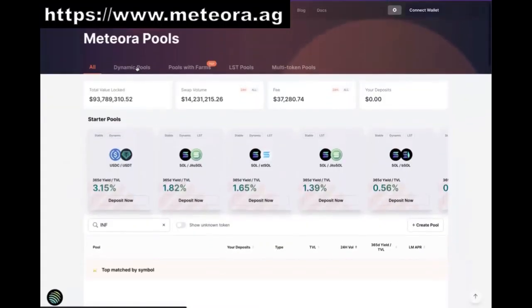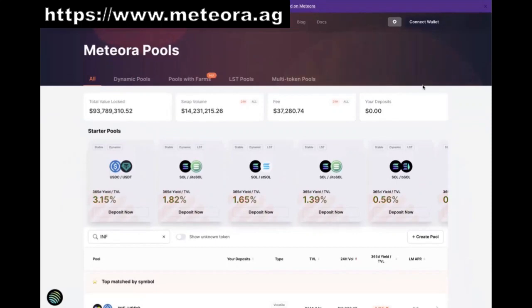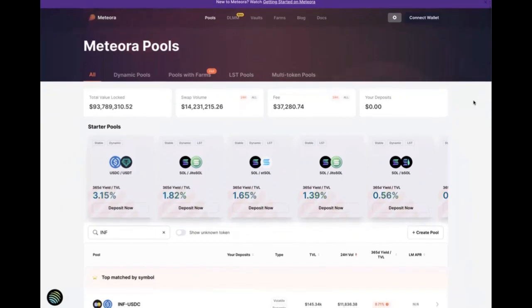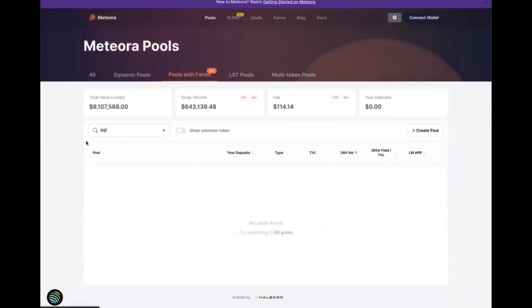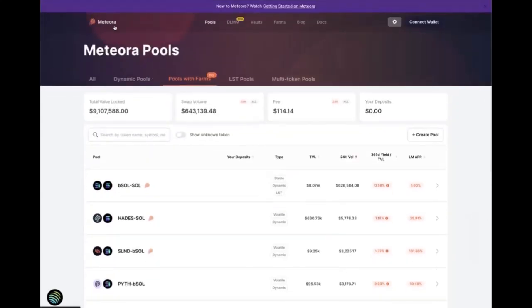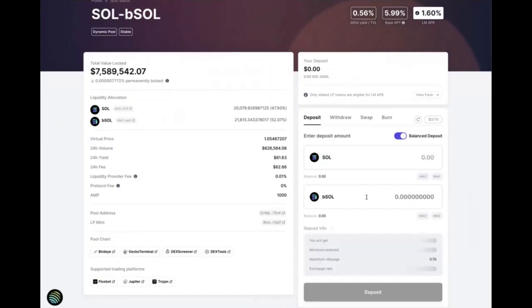Okay, now we go to another platform, this website, Meteora. This is the magic, how you can make your money work. Now the BSO is already staked Solana. Then I can go to, let's say, this pool with farm. So these are the things. If you see this Meteora icon, that means you can farm extra MET points. And so once Meteora has its token generation event, TGE, you could get some airdrop of Meteora. We don't know how much, whether it depends on your volume, or how many times you use it, or how big you use it. Right now, I'm just going to do, let's say, how much BSO I have.